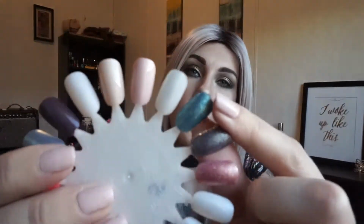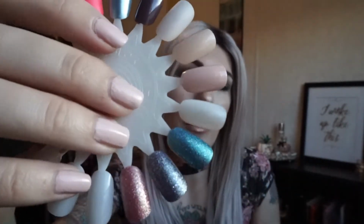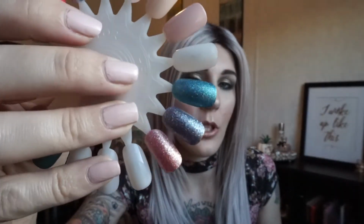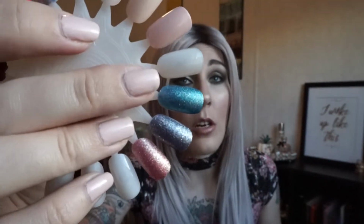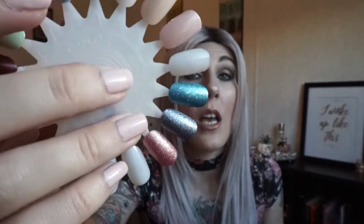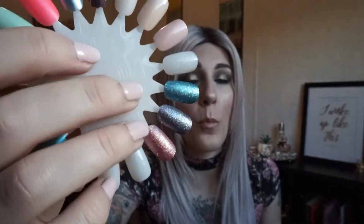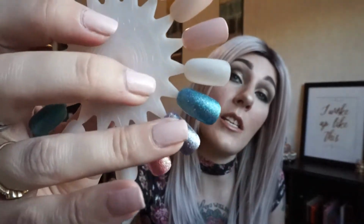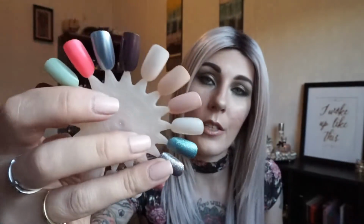Here is Siren Song swatched, and this is 2 coats. This is fully opaque pretty much in one coat, but I did do two for the sake of the swatches right here. And these are going to dry very textured. You are going to want a good glitter eating top coat. They are going to be a little bit more difficult to remove because there are glitters in it, but for the look of the way this polish is with that gold shimmer going throughout it, oh, it's so worth it. And it's $3.